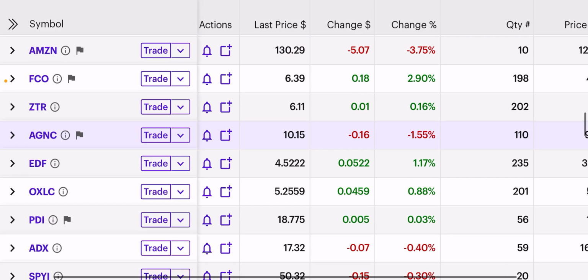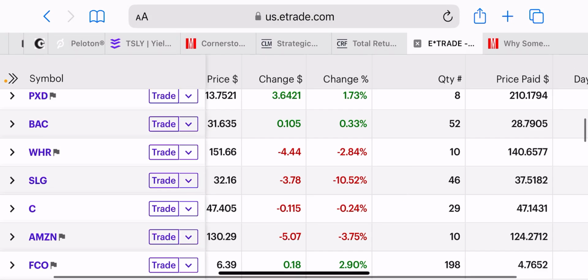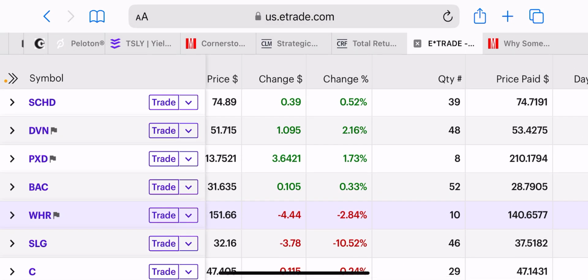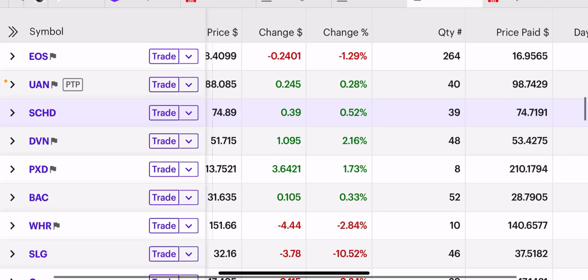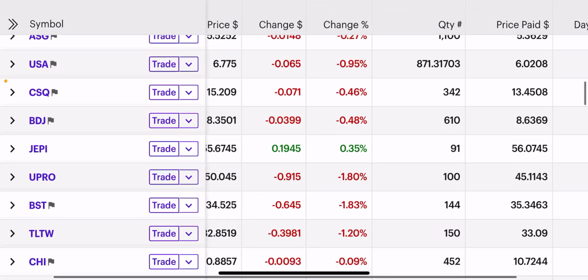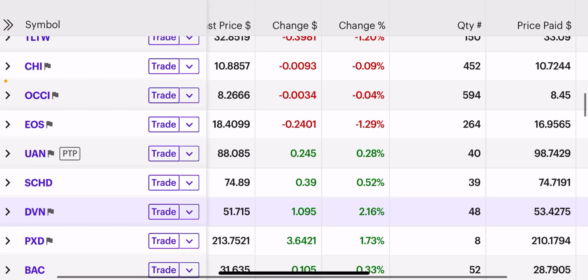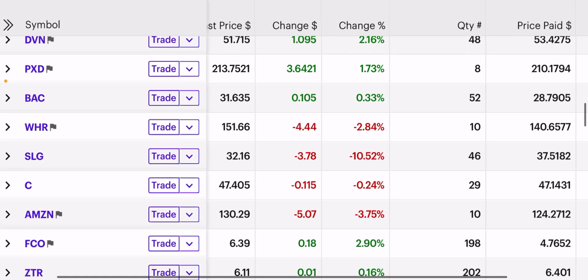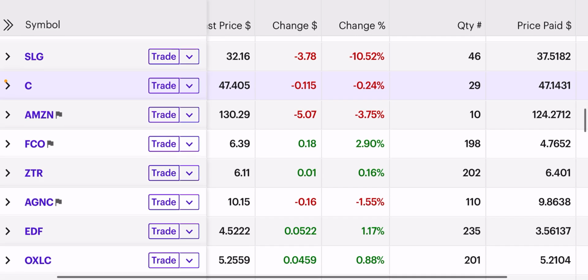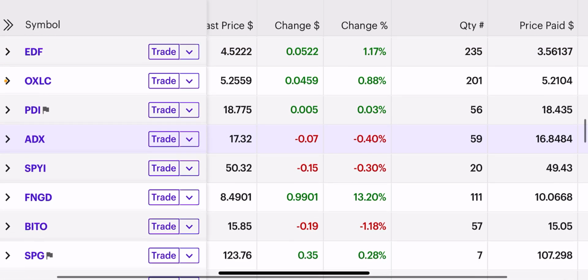So today the action is going exactly according to plan. Our value names are up, like Schwab D, Pioneer, even Yuan. I saw it was up earlier. Where is Yuan? There it is. It's up fractionally. Okay, it's not down. I told you they would either be up or be down less than the market itself. That's what I was trying to do with these value plays. Citigroup is down, but it's down less than the market. So that's how I'm playing it, guys.